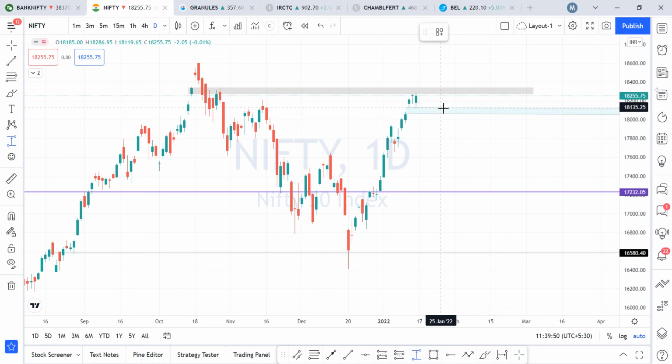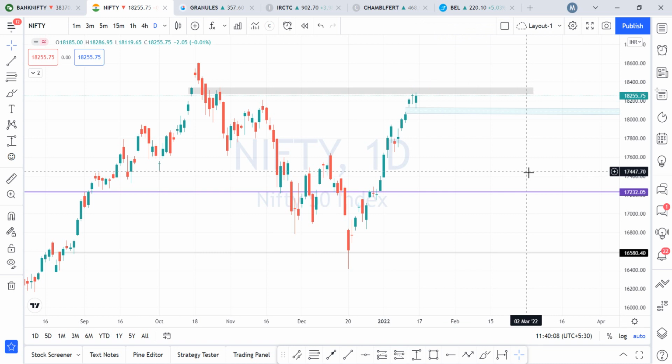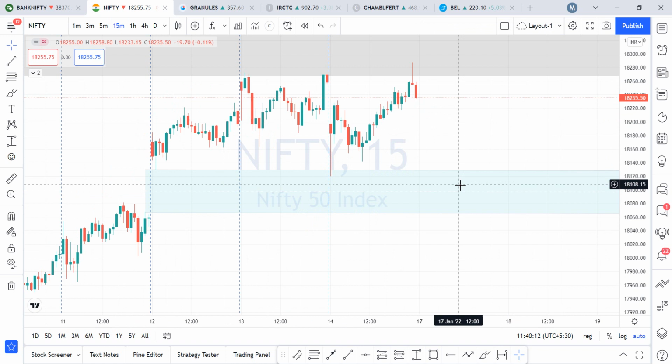Okay, so from this 18,130 odd levels to 18,300 odd levels basically. So this is about a 170 points range where the Nifty is consolidating right now. I do expect Nifty to still remain in the consolidation zone only, so not a big move expected as such. But let's plan what we can do on Monday.